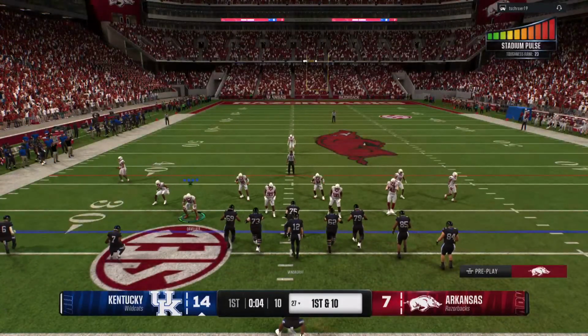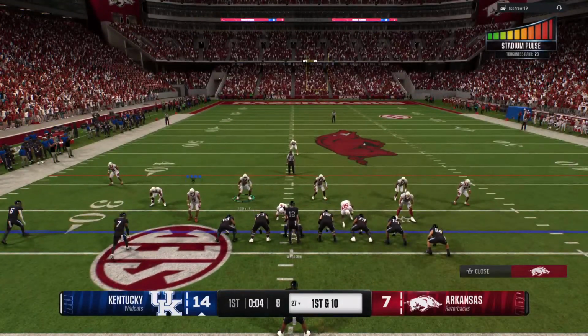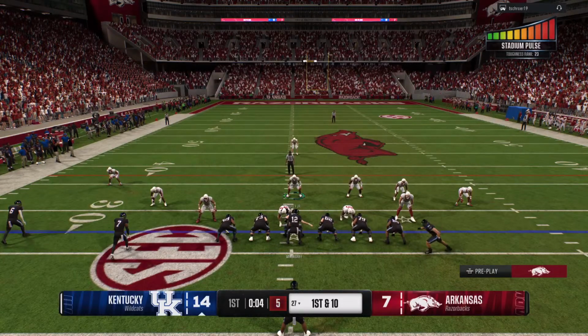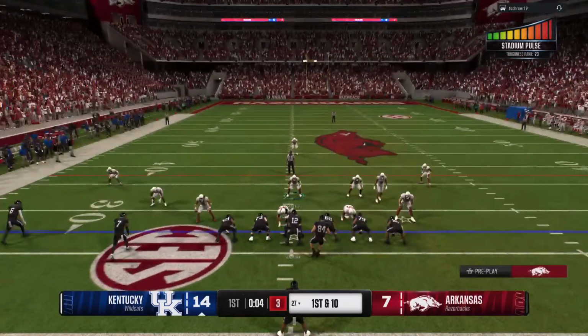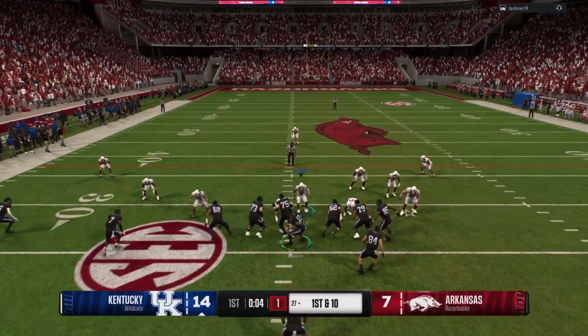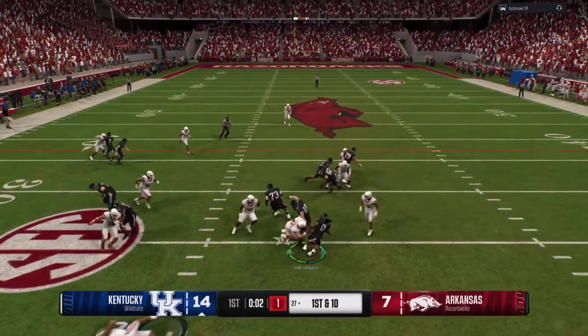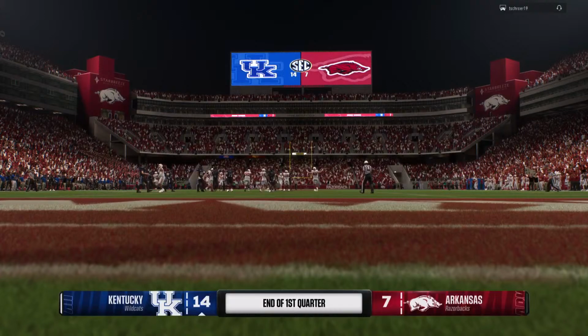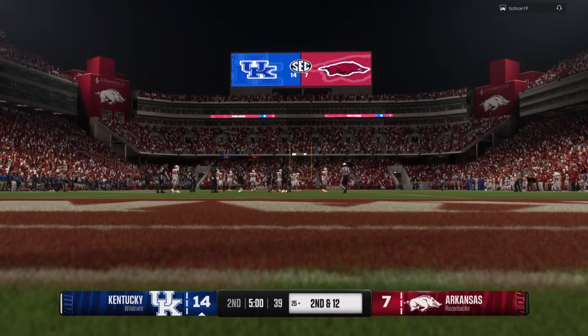One final play before the end of the quarter. The give to the tailback. And he is stopped behind the line, and that's how we'll finish the first quarter.